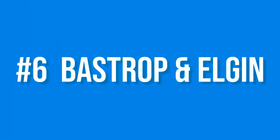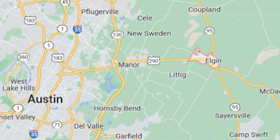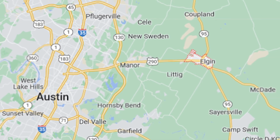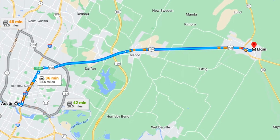Okay, let's start with Elgin. Elgin is off 290. Elgin is definitely an area I would consider if you're going to be a first-time home buyer, or if you want to be close to the Tesla plant, you want to be close to town. You have close proximity to all areas central. It's going to be tough to get from Elgin to the northwest or west side of Austin because of how far east it is. But the commute off of 290 is not bad at all.